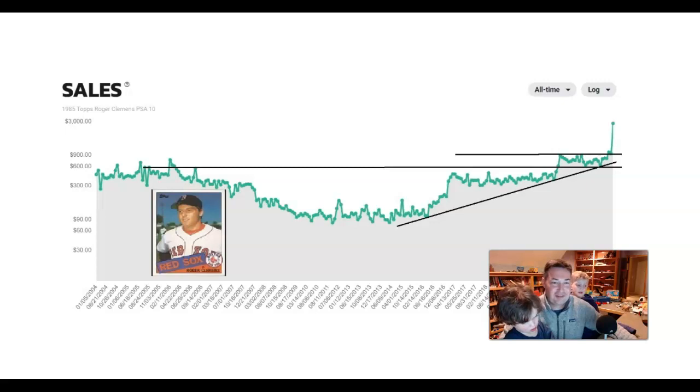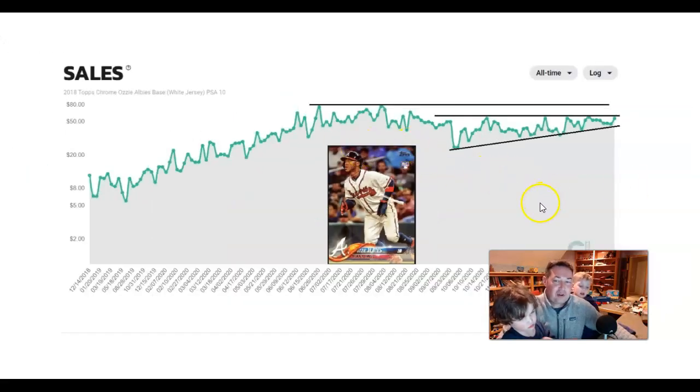Could be. It could be. Or the Aussie Albee PSA 9. We gotta find some cheap cards for people here. I'm cheap too. I gotta find some cards. This is getting insane here. Well, why don't you just wait until everyone wins the lottery? Oh yeah, that's right. I should just wait for that.